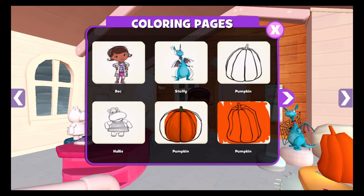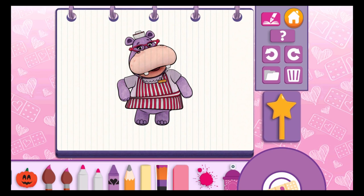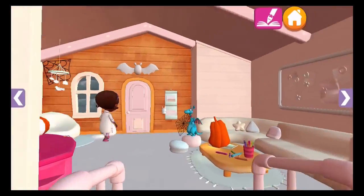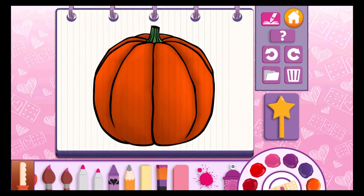Drawings are really great. Hallie. The magic paintbrush. I wonder what the magic wand is for. That's amazing. Hey, look at all these great drawings. Chalk. Orange. The big paintbrush.